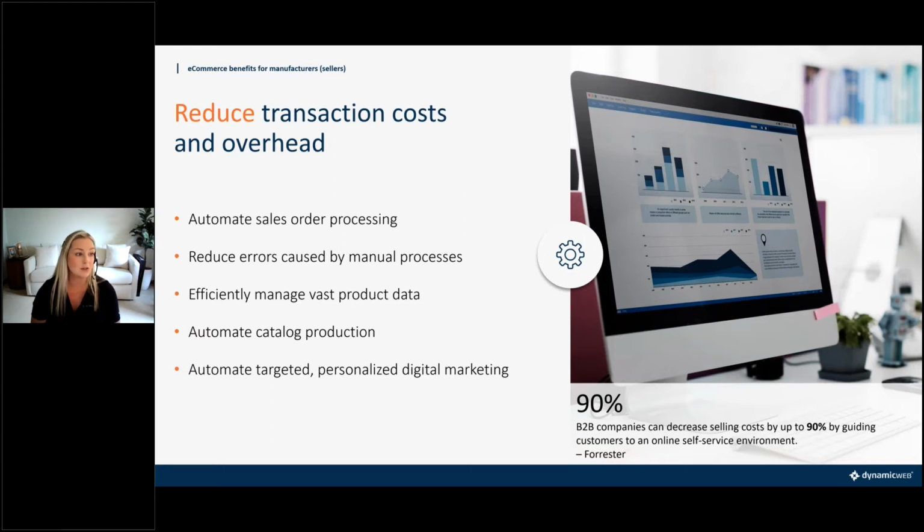That way, your sales reps can focus on high value activities instead of just being reactive with customers as they take orders. They can be proactive in increasing their share of wallet with that particular customer. Maybe they have their sights on a completely new account. That's going to give them the ability and flexibility to service those other areas versus just manually processing those orders.